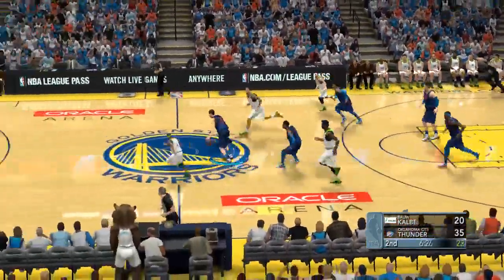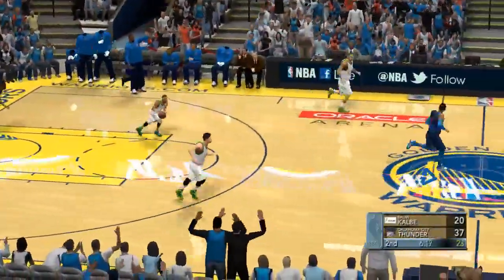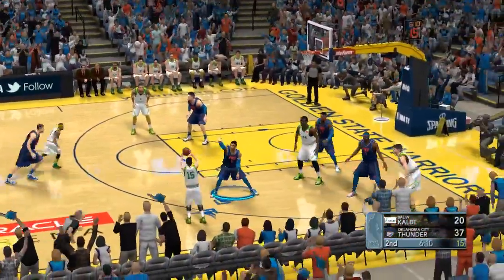They get a hand on it. And the Thunder pushing it up now. And finished off by Westbrook. The windmill finish. Now that's nasty. How do you do? Finishes the play. Utter disregard for his own safety. Look at his teammates. They're just shaking their heads. I mean, he must have told them to look out for that one.